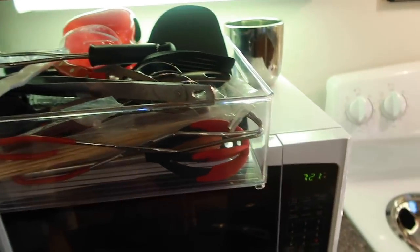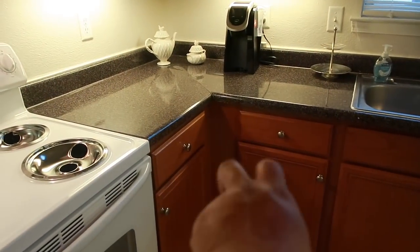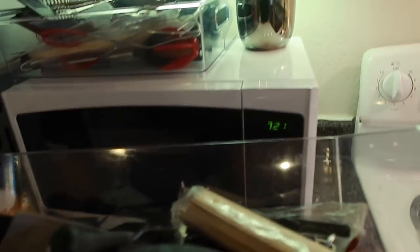So yeah, I needed to figure out what organization system I'm going to go with and get that done. So for now, it's going to sit in this container here on this microwave. And then I have a few more items as well that need to be organized.